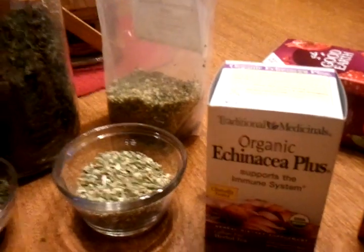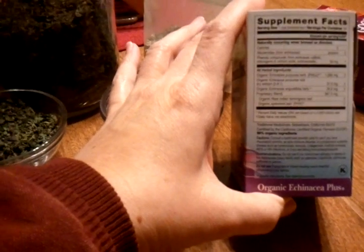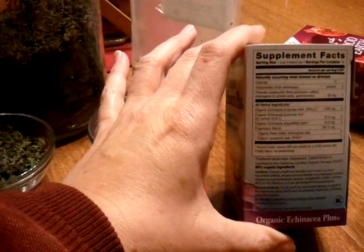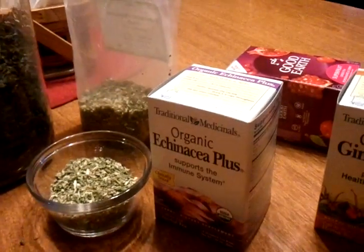Of course, there's echinacea, and this is some dried echinacea that I have. Like I said, I'm not endorsing brands, so this is just the one I found that I like to buy for my kids. They have a few different things in them, other than just straight echinacea, that make them taste better. And most of these I like to mix with a little mint. I prefer spearmint over peppermint, but it just makes them taste a little better.